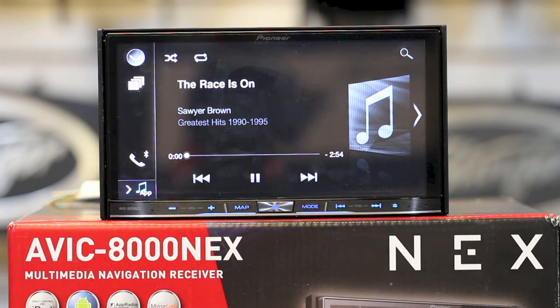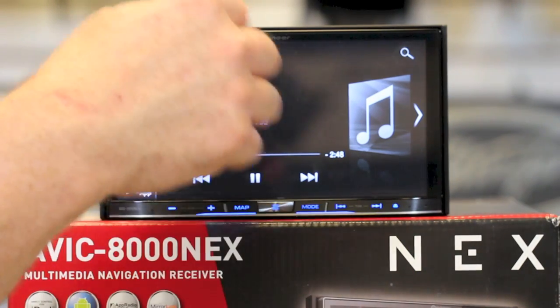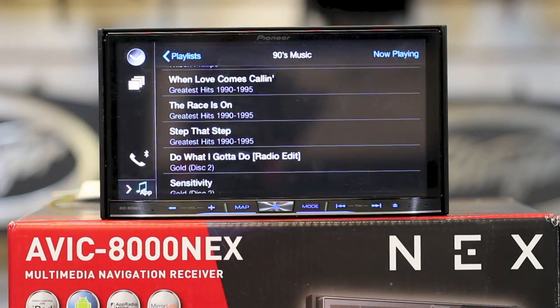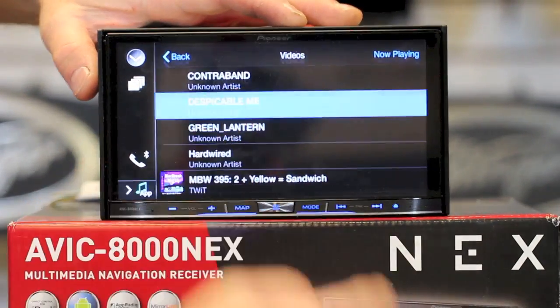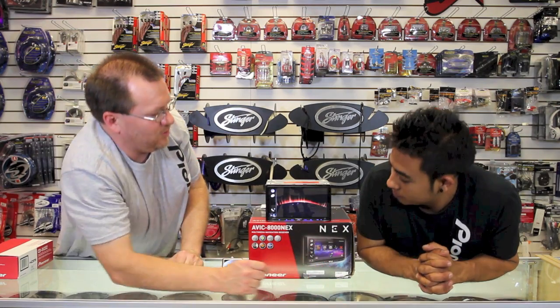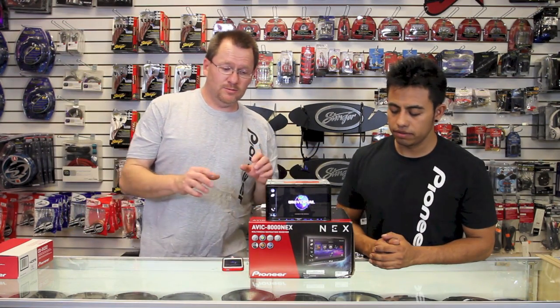Once it all syncs up, it'll pull up your album artwork over here. If you hit the little spyglass, it'll pull that back up. You can go back, and then we'll go back again and scroll down some more. Press the videos tab and play a video. The movie will start playing, and you can use the video output to go to headrests or an overhead or another small screen in the dash. Whatever turns you on. Anyways, that's basically app mode.